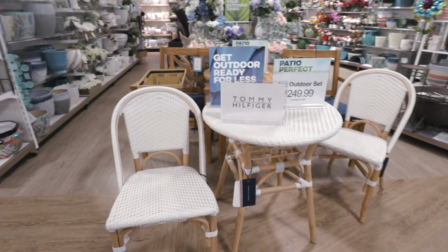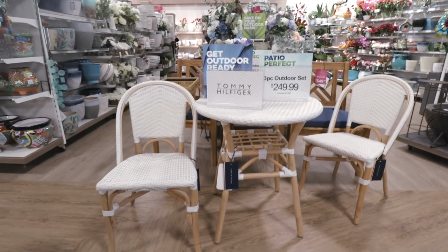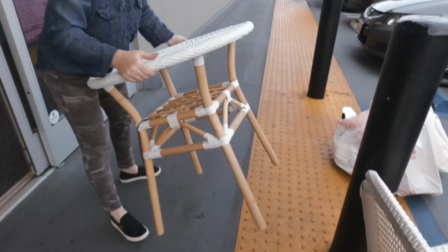Okay, so here's the set. It is Tommy Hilfiger. My mom just sat in it. She said it's very comfy. I think it's so cute. And I just grabbed this pillow as well. It's a really cute texture and color.